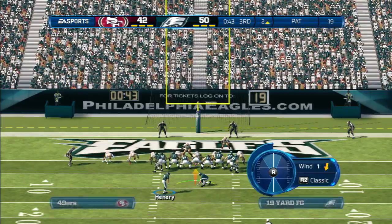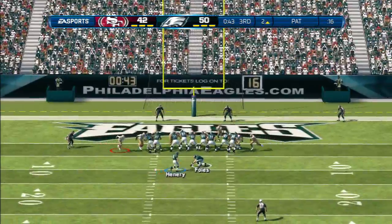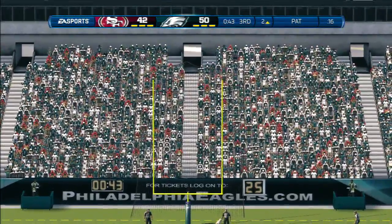They're going to the hurry-up offense, and they're back to the line quickly. Makes the PAT.